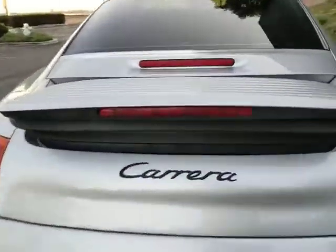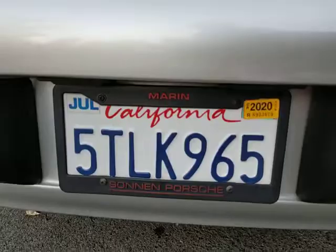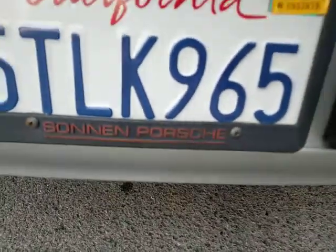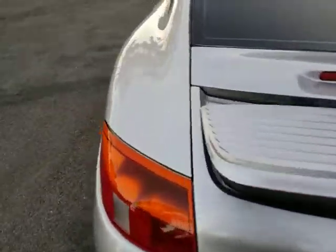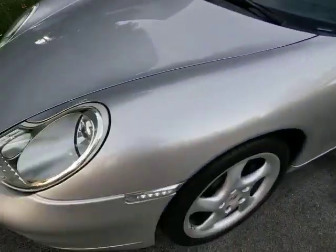So I think it's a really nice looking car. See, the emblem looks really clean. It's got current California registration, July 2020. Sonnen Porsche was the one that put the engine in, by the way, at 44,000 miles. Sunroof opens and closes, no problem. No cracks in the windshield. It's a really nice looking car.